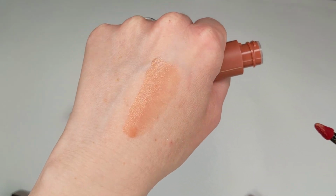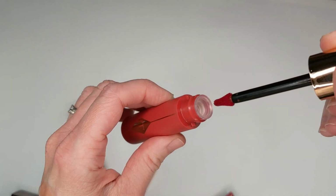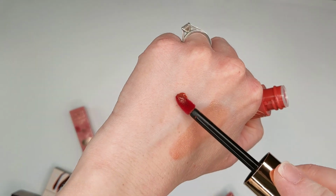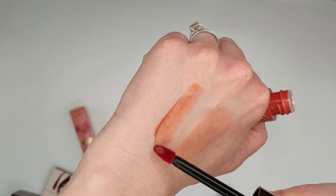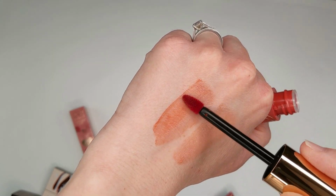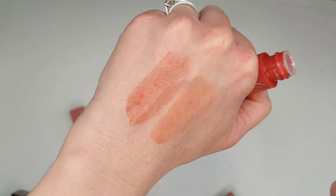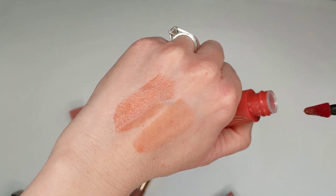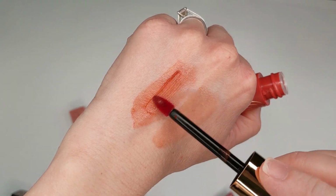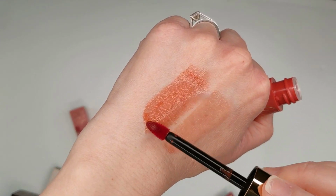So there's that color. And then the other color I got was Bohemian Kiss, and this one looked like kind of a peachy pink shade. So this one's definitely a little bit deeper. There's one coat. And if I add a little bit more, this is actually more like a peachy brown. I don't know why I said peachy pink.